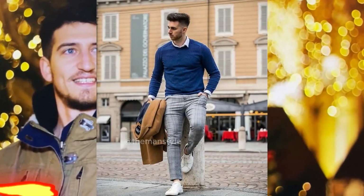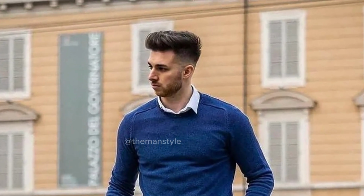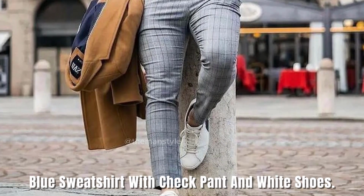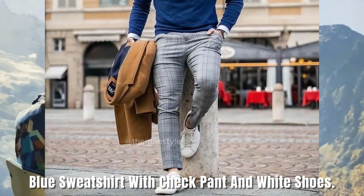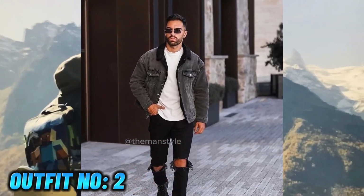Keep watching. Our outfit number 1. Blue sweatshirt with check pant and white shoes. Outfit number 2. Black jacket with black jeans and black shoes.